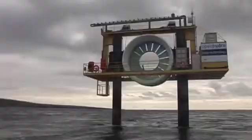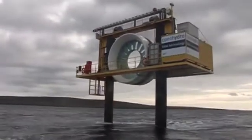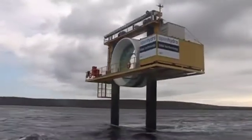It has been tested off the island of Eday for 2 years and is already feeding power into the national grid. It's ready for the next stage. Open Hydro has a manufacturing facility in Ireland where we're already starting the manufacture of our larger commercial turbines for our projects in the Channel Islands and in Nova Scotia.